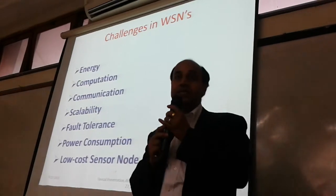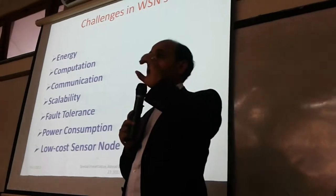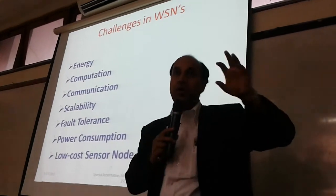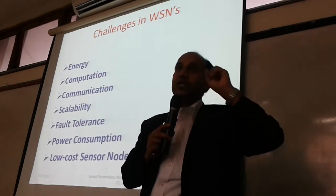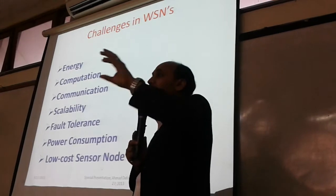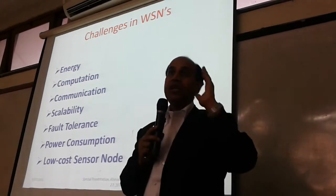The most important thing for a wireless sensor network is energy. Think of a wireless sensor network outside your office, outside your house, where there is no electricity. So what you need to do is get power from a battery, and then the battery gets depleted with time. What can you do to extend the lifetime?